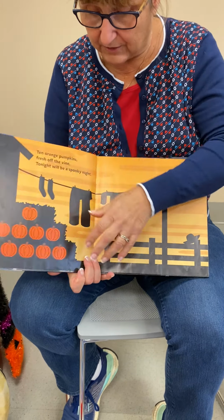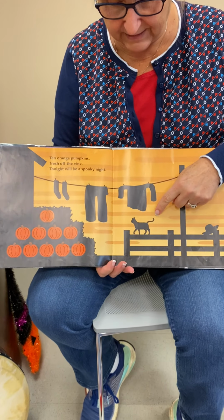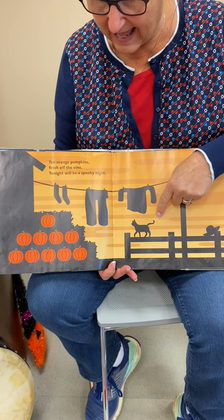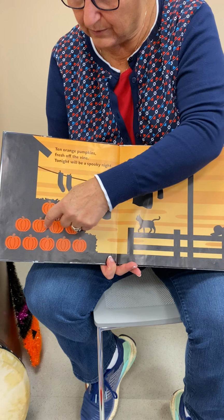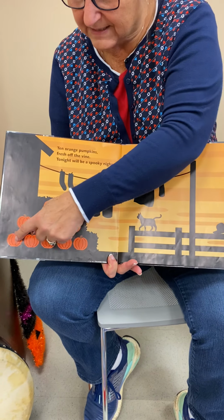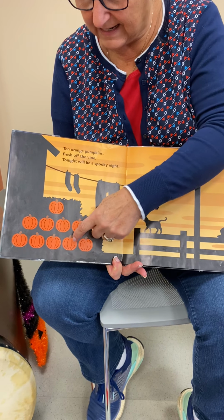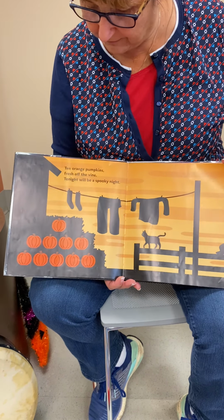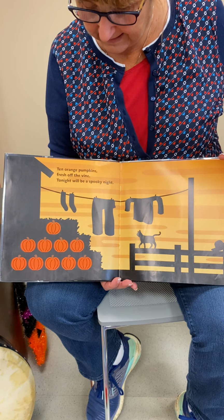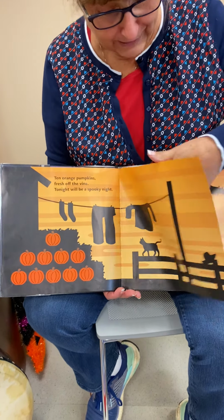There's something I want you to watch for on every page. See if you can see this cat on every page. 1, 2, 3, 4, 5, 6, 7, 8, 9, 10. 10 orange pumpkins, fresh off the vine. Tonight will be a spooky night.